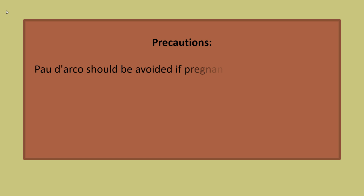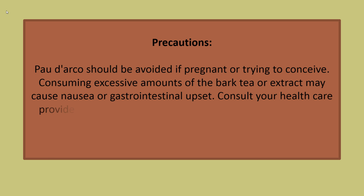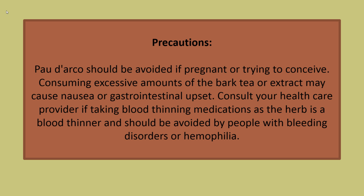Precautions. Pau d'arco should be avoided if pregnant or trying to conceive. Consuming excessive amounts of the bark tea or extract may cause nausea or gastrointestinal upset. Consult your healthcare provider if taking blood-thinning medications, as the herb is a blood thinner and should be avoided by people with bleeding disorders or hemophilia.